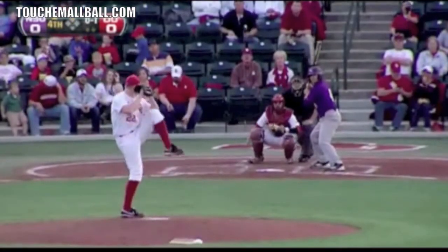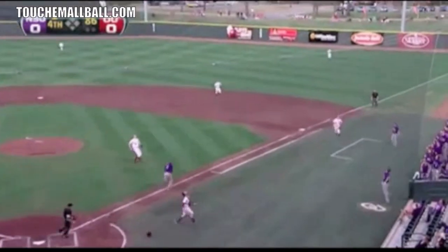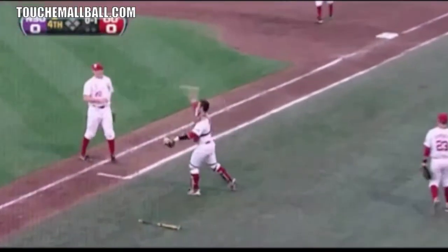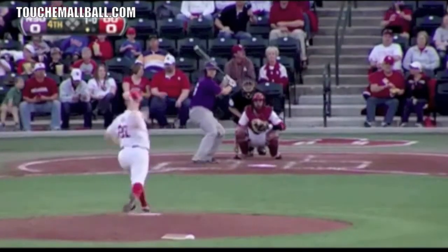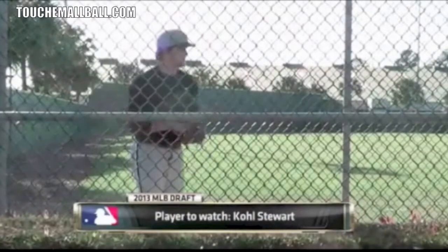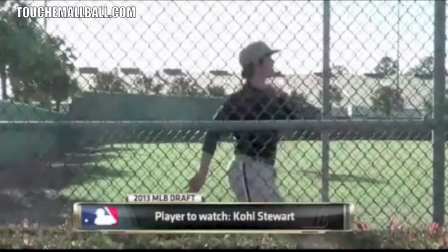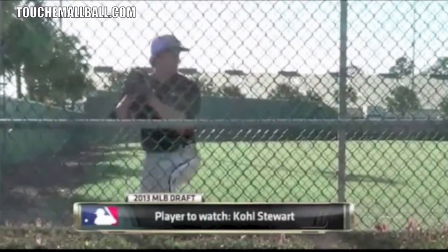And then you have Kohl Stewart, the number three guy out of these guys, going number four overall to the Twins. High school guy, you don't expect a high school guy to be as refined as these older pitchers. So he's considered a little bit more raw. I've seen people say that he's more of a thrower than a pitcher. And watching his mechanics, he does look a little bit like a guy that's more of a thrower than a pitcher, but he's younger and he's going to develop.